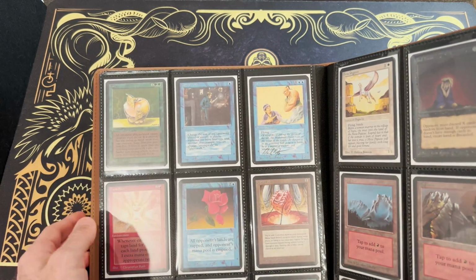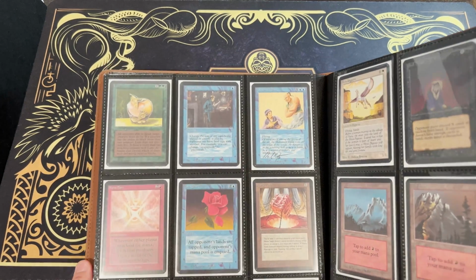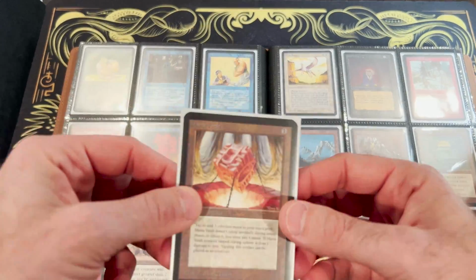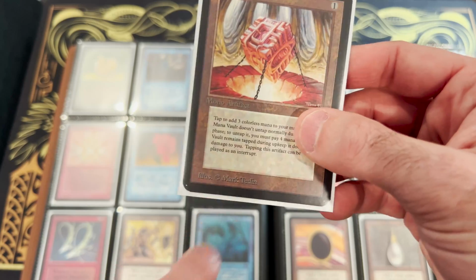Another one that's very hard to find. I don't love signed cards, but it's the only copy I could find. And this one's nice. I think I got this from Card Kingdom not that long ago. Teton. I mentioned him a couple times. I love his art.